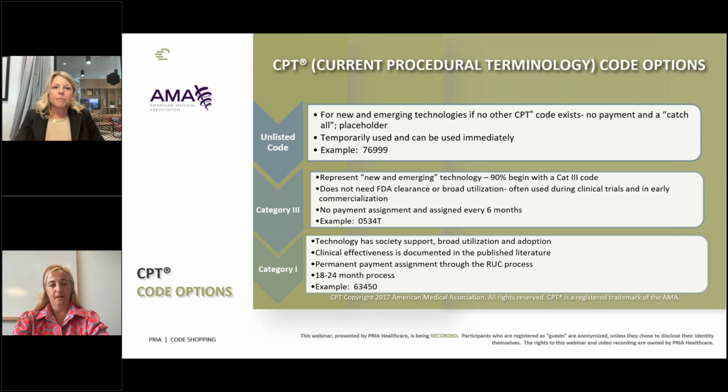And then category 1 CPT codes, again, kind of the holy grail. You've made your mark, you are ready for prime time. The technology has society support, it's broadly utilized in the market. Providers are adopting it. The clinical effectiveness is documented. Again, going back to that, is it appropriate for use? That clinical effectiveness and clinical data is important, not only for coverage, but also for coding purposes. So is the clinical effectiveness demonstrated and documented in the published literature?